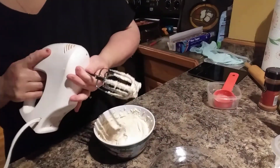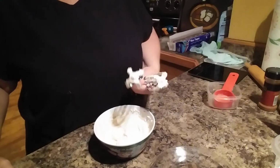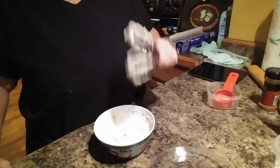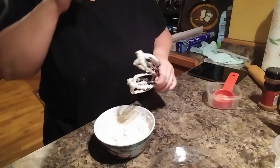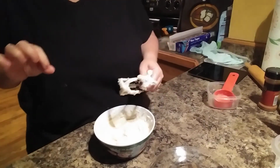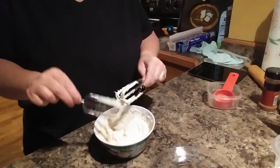Alright guys, they came out really good. I think I'm going to use this same icing for my lemon bread. I'm going to add some lemon in here. Later I'm going to make this and add it to my lemon bread and see how that turns out, because the other one was a little bit gritty. I'm still getting used to the keto sugars.